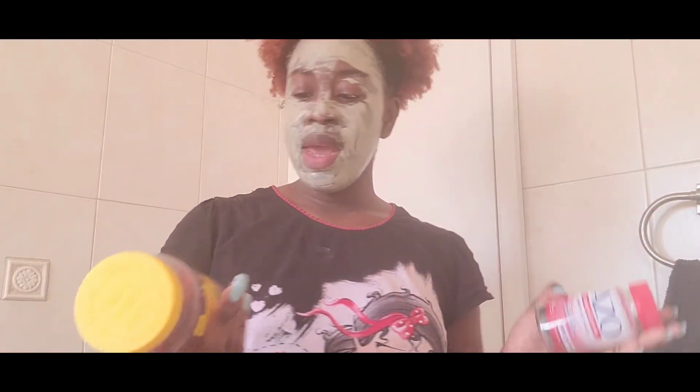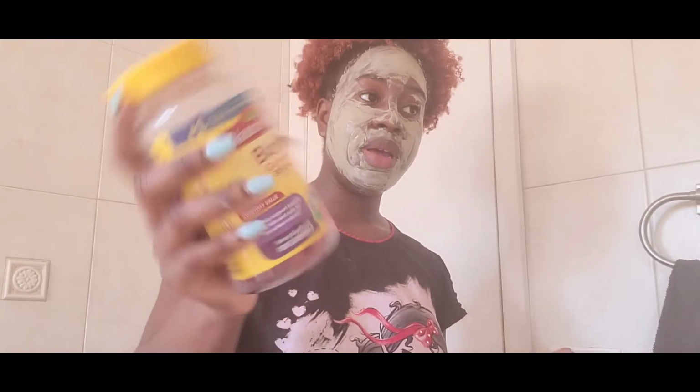Until it completely dries. But while it does that, we're going to get dressed. So I'm going to take some vitamins too, since it is my morning routine that I'm going to show y'all. I like to take these, and I take these as well. These are just things that I like to take.